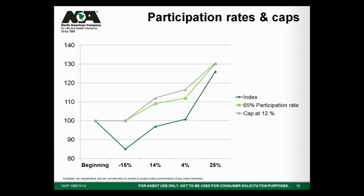The next year shows a 14% underlying index growth. With a 65% participation rate, that grows by 9.1%. So no cap, but we're only giving you 65% of what the index does. So that goes to 109.1. The cap rate gets 12 of the 14, so that goes up to 112.